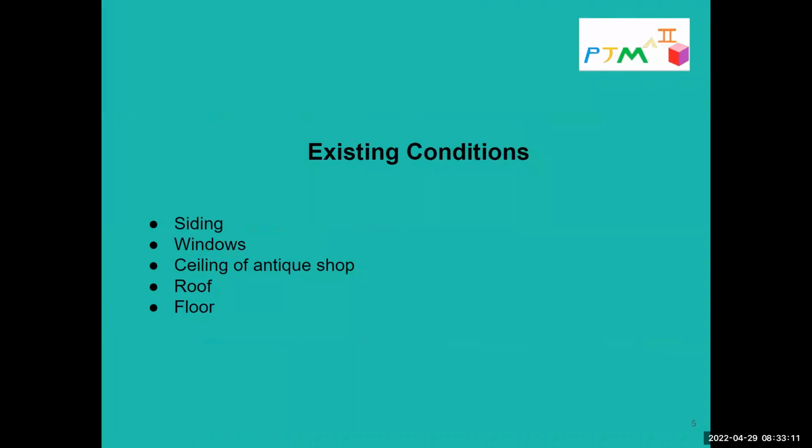So like I said, existing conditions, this included everything from siding, windows, the interior, front facade, roof. We were also able to get access to other parts of the building, basement, see piping, the second floor, see other rooms and other things for the scope of work.